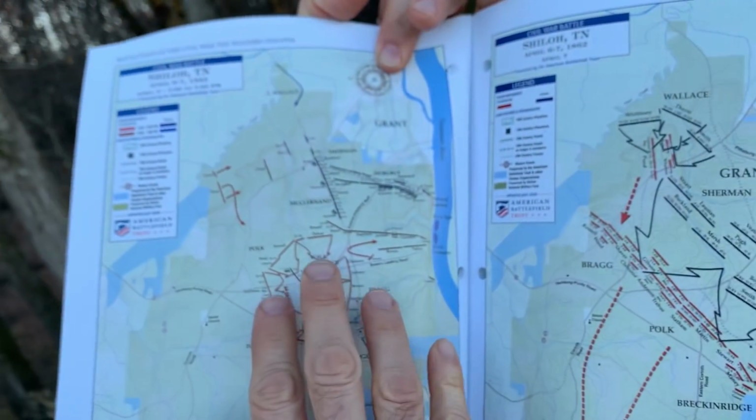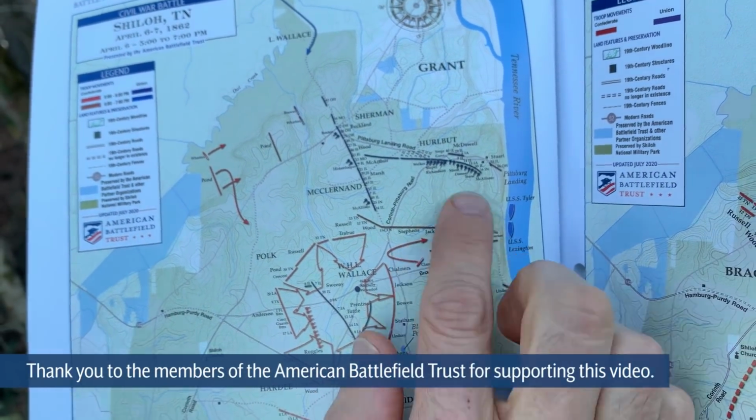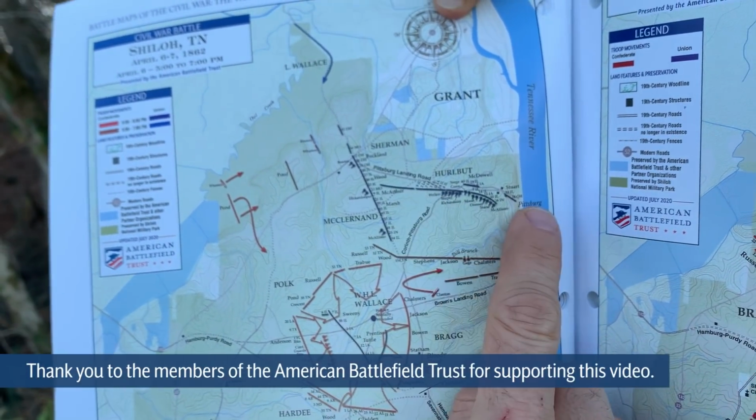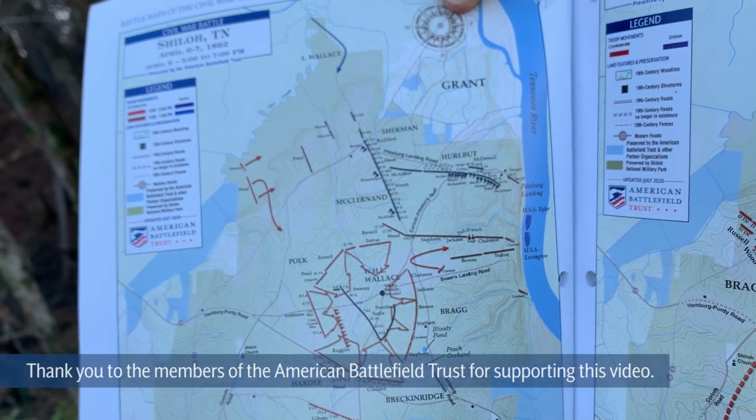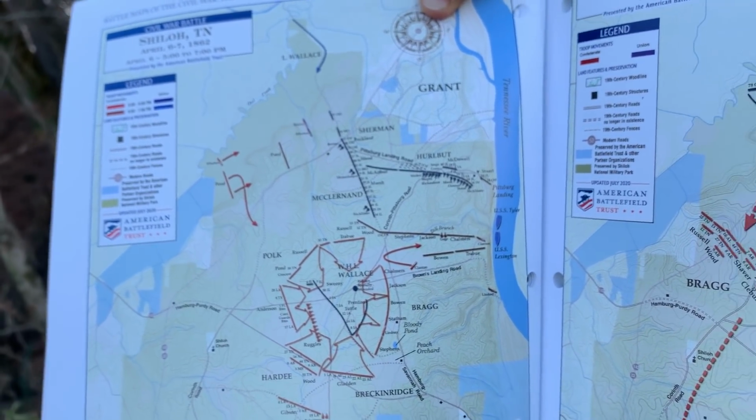And then while there's fighting at the Hornet's Nest, the Confederates come all the way up to Dill Branch over here and really threaten the Union, who have established, fortunately for them, a very strong line on the next ridge over where the National Cemetery is, known as Grant's last line. And I think that's going to be just about our last stop while we're at Shiloh, somewhere in that vicinity.